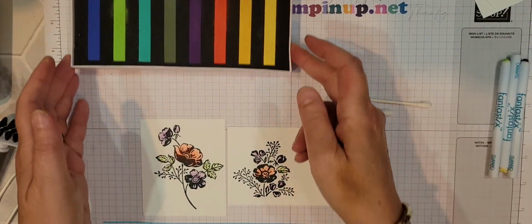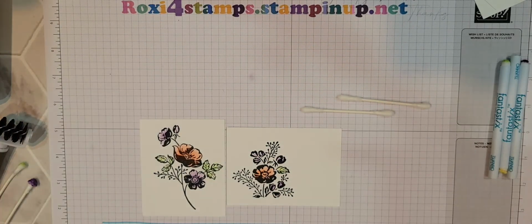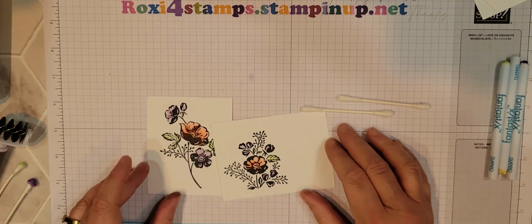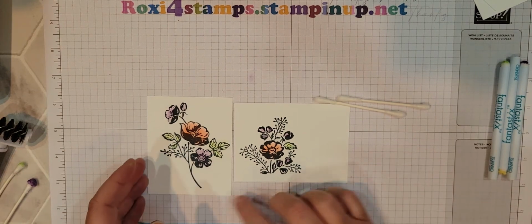Okay, so there you can see. Let me move this out of the way. You can see that's just coloring with straight dry to paper. No fixative yet or anything, but you can see just what a nice soft look it is.